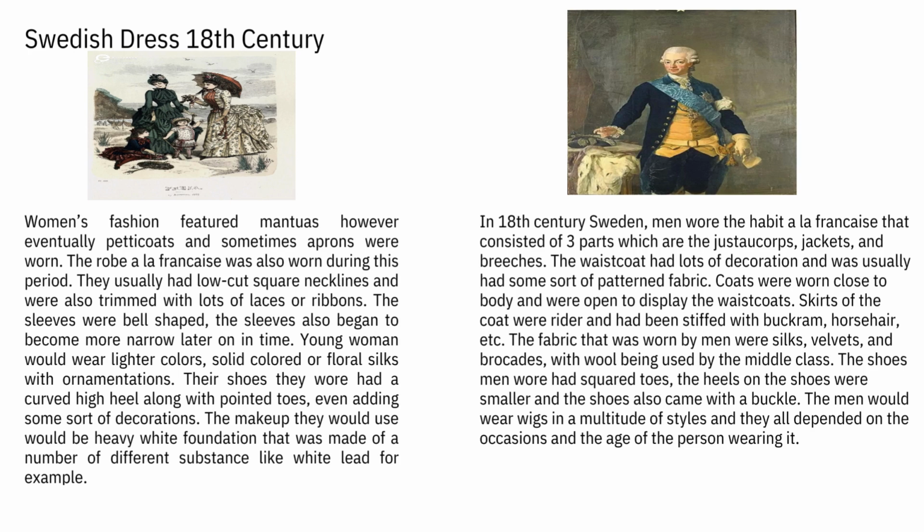Their shoes had curved high heels along with pointed toes, even adding some sort of decorations. The makeup they would use would be heavy white foundation that was made up of a number of different substances, like white lead, for example.